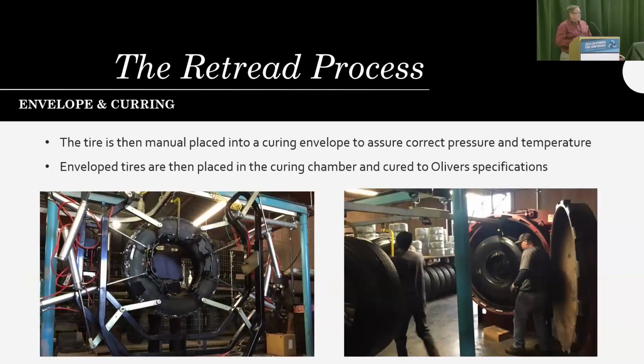The tire is then placed in the curing envelope, and they also put rings on it to seal it, and then they are put in the chamber and cured for the appropriate length of time in the retread process, depending on the depth of the rubber. The deeper the rubber, the longer they have to cure.